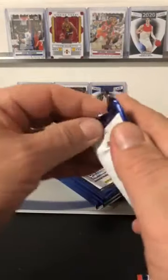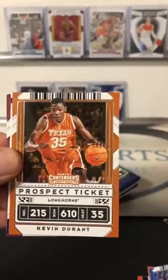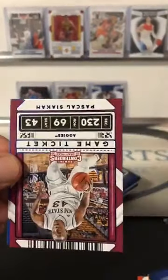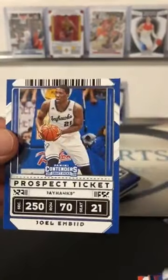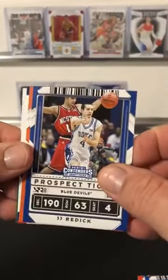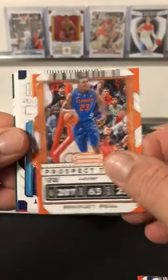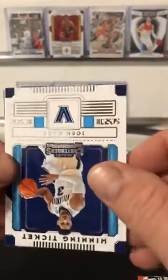Okay, pack 2. First blaster. Devin Booker. Durant. There's a Duke Blue Devil. Siakam. Devin Booker. Joel Embiid. J.J. Redick. Bradley Beal. There's Josh Hart. And I think we got our first auto here, guys. The card is backwards.